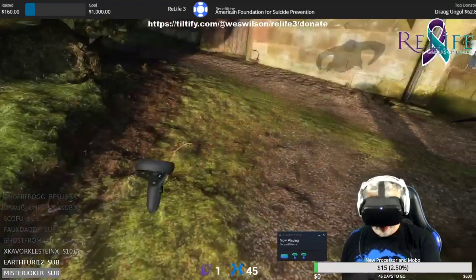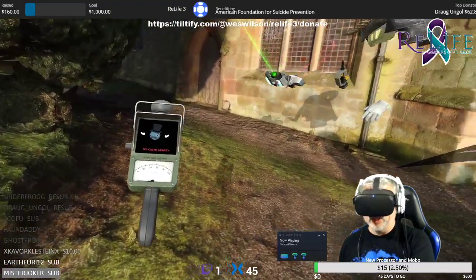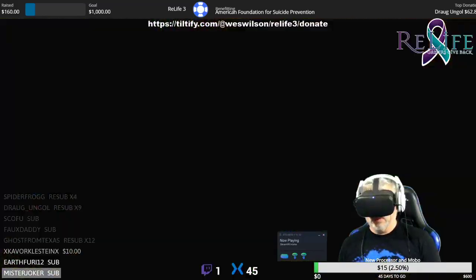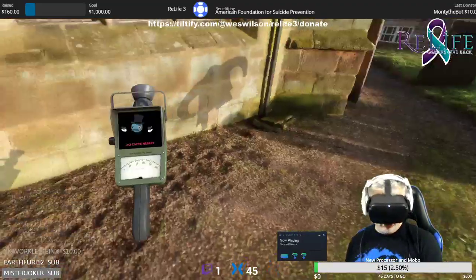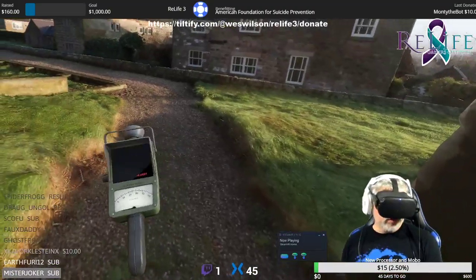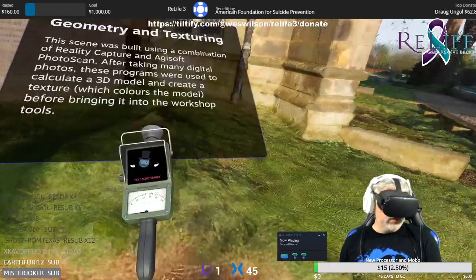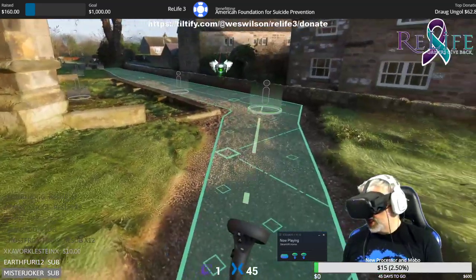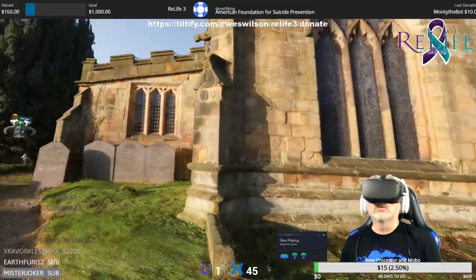Okay, so let me pull out my thing. Here we go. No cash nearby is what it says. Hey, hey robot. I'm running away from your robot. This seems used. Oh, this is just telling me how it was captured. I don't want to know how it was captured. Although it is pretty cool.